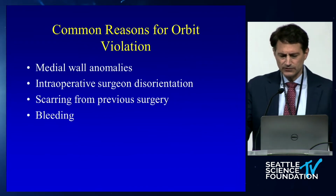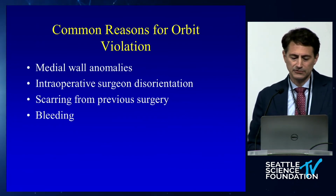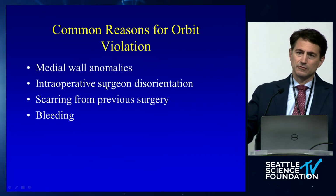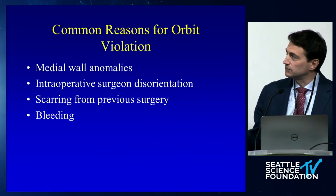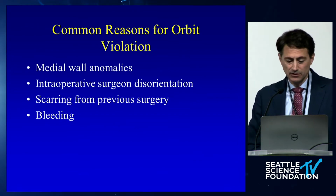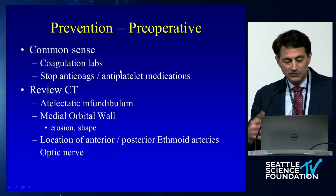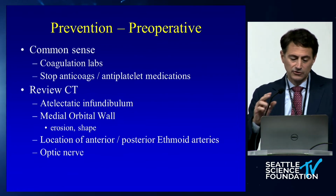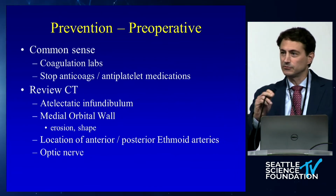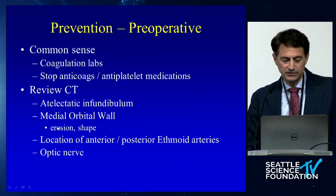So when I talk to residents, I'm like, look, common reasons for orbital violation: you've got to review that scan ahead of time and identify medial wall anomalies. A lot of times it has to do with the vascularity and the bleeding during the surgery, so you want to do things to help with bleeding so that you can keep your orientation. You've got to identify landmarks. Scarring from previous surgery can play a role. And then common sense things like making sure that their coags are okay. You want to stop any anticoagulation or antiplatelet medications ahead of time. Everyone seems to be on Eliquis nowadays, right? So it's one of those things that can really run into problems, especially in an emergency situation.